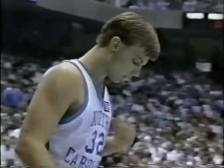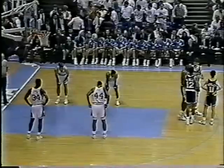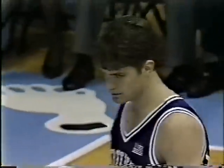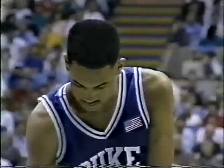Laettner with that little left-hand touch. He's really developed a total game. He can step outside, shoot the three. He's got the ball that he can put on the floor. He also on the inside can use the right or left hand. An outstanding player. I said he leads them in points and rebounds. Also leads Duke in steals and blocks.